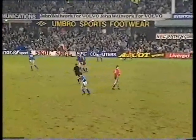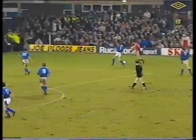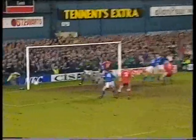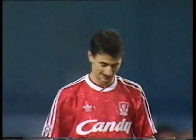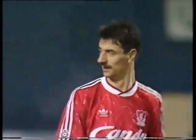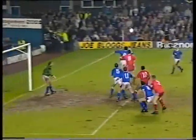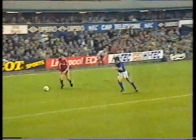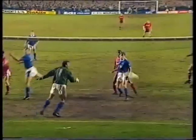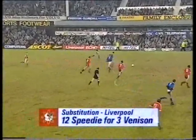Once more it's a red encampment in the blue zone. Good play by Nicol. Rush! Applauds the cross. The expression was a little bit of a grimace. Got up so well, but guided it too far across. Great cross, and really, it was a free header for Ian Rush, and he knows as well as anyone they should be in.